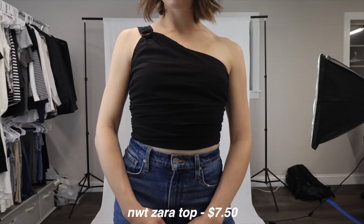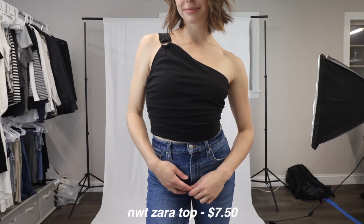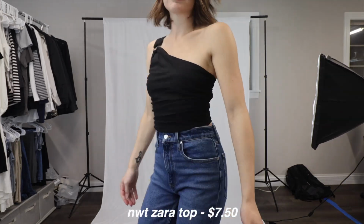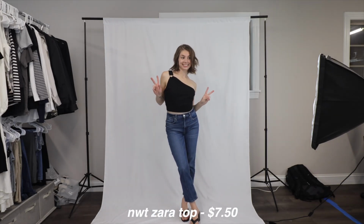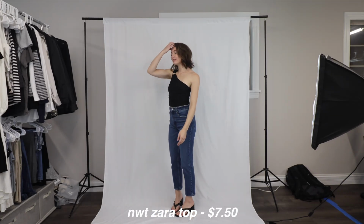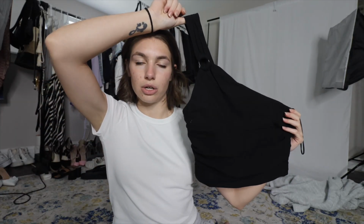Next, I grabbed this top from Zara. It's new with tags. It was originally $35.90. I got this in a size small. This is so my vibe for the summer. It's this linen cotton kind of material. It's got a little bit of ruching. The only problem is this strap is so long, but that is a really easy fix.